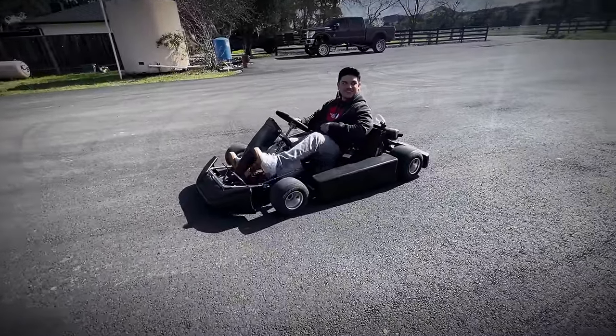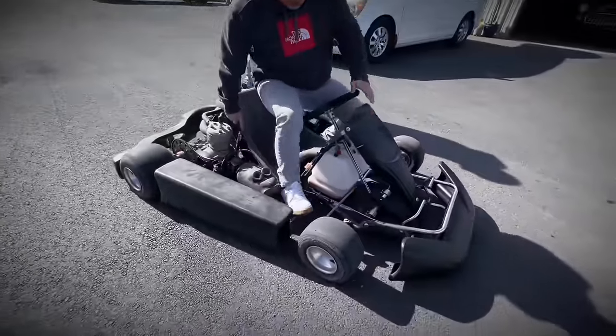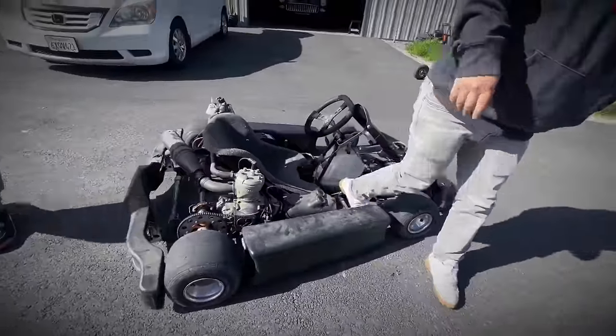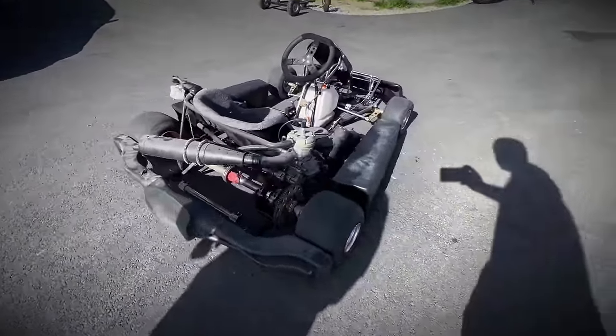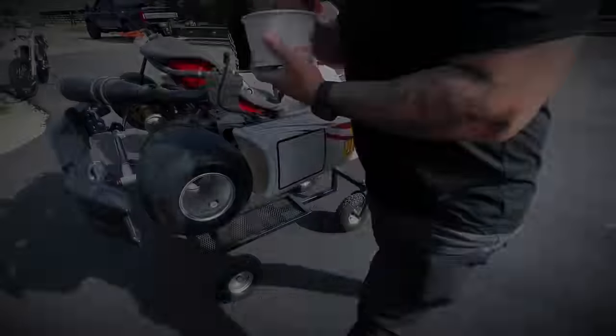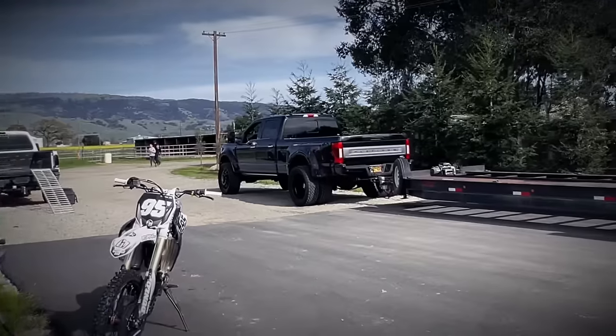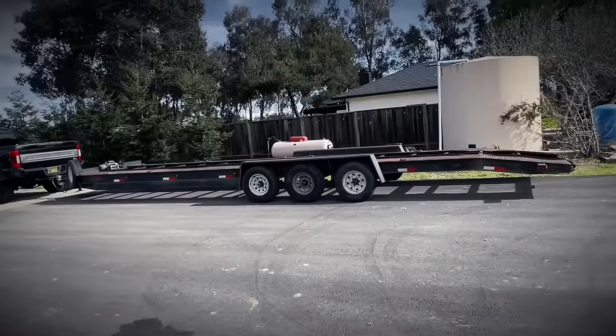Yeah, you'll have to move the seats forward. The other one needs more gas. All right, these things are sold. My boy Jig's bringing my trailer back. He borrowed it, blew his motor up.